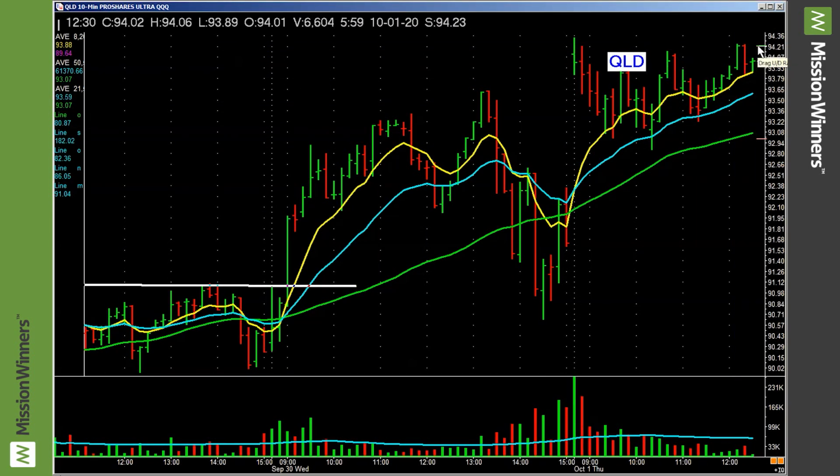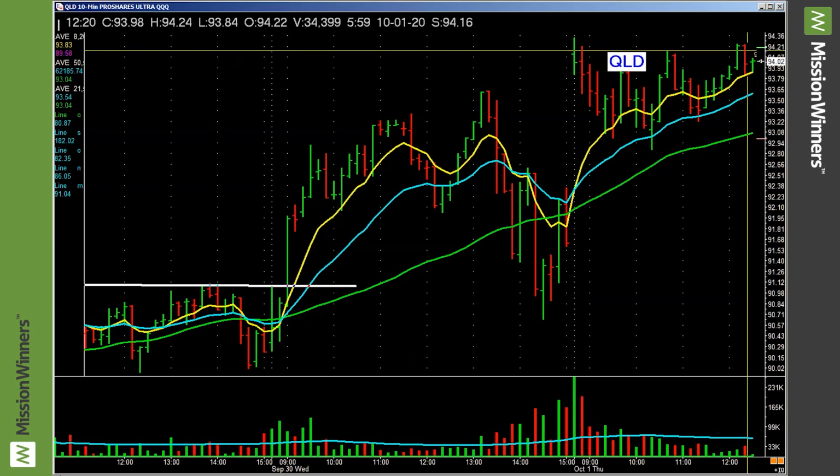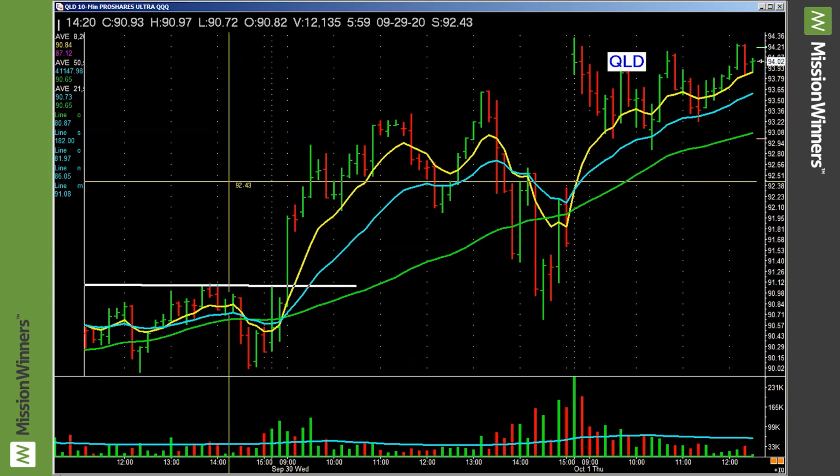Take it down to 10-minute. See my price alert right there? Drop it a bit. What is that saying? It's going sideways. If it takes out the highs of this bar and the market's strong, perhaps that will lend itself for a buy. Now, looking at this chart, here's another lesson for you.